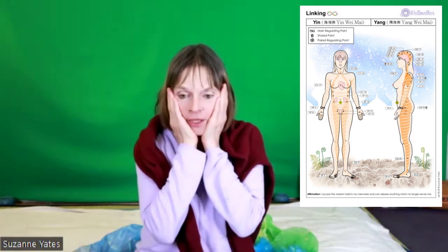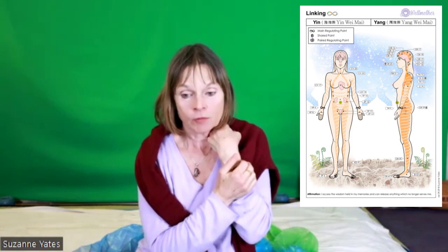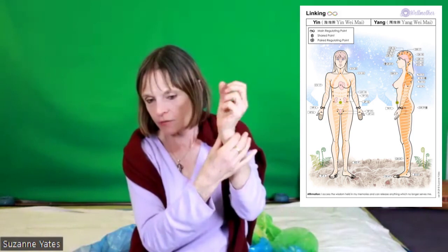So with the linking vessels, the regulating points, so there are points on them. The regulating points are heart protector 6 for the yin and triple heater 5 for the yang. But again, see it as broader. See them as wings, really. So even though it's heart protector 6 and triple heater 5, it actually goes into the whole hand. So now on my diagrams, I'm putting heart protector 8, which seems quite an important point.